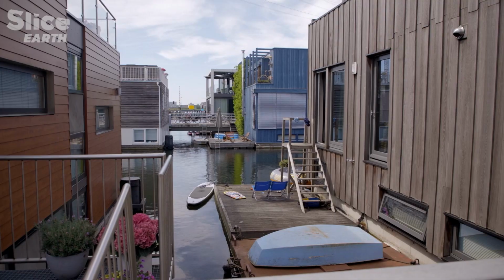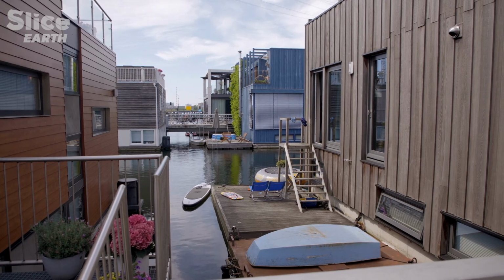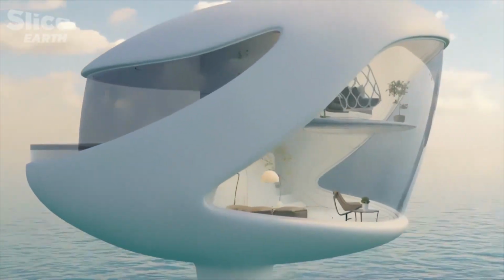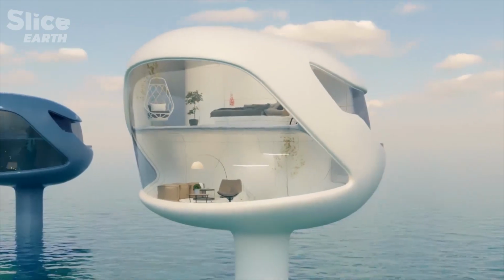Faced with this new problem, engineers and architects have had to propose new solutions, such as houses on stilts. The most important thing is that if we start building on water, it's not architecture above the water, but it's architecture also underneath the water. We call this blue habitats.